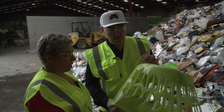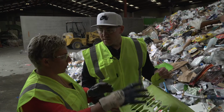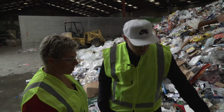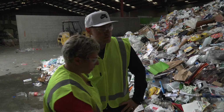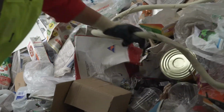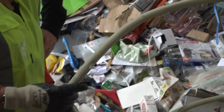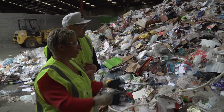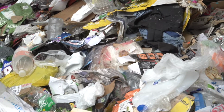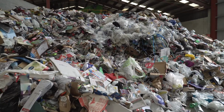Why? Because it's big, so it actually can't go through the sorting line. That would get trapped in the equipment, so they don't want that sort of size thing in there. Even things like this here, this is a bit of a risk because it could get wrapped around some of the equipment. So they'll be trying to take it off as soon as possible. But there's huge amounts of contamination that you can see just looking at this point here, and that's just straight out of people's bins.